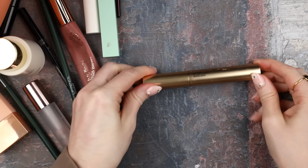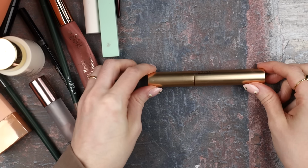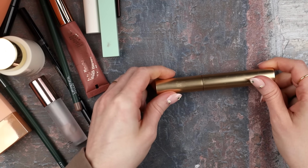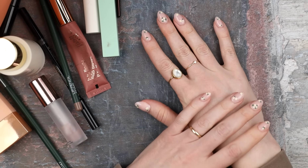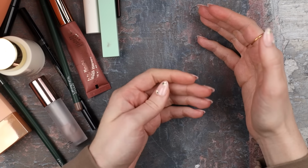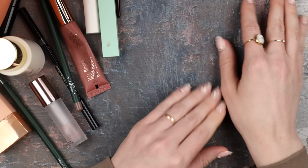Lisa Eldridge Kitten Lash Mascara. I got this for review and I just never really bonded with it. I'm into a fluffy lash these days. This never really would give me a fluffy lash. I'm going to declutter that. This is a declutter. That's what's happening. I'm decluttering everything. I'm going through this pile of stuff that has collected outside of my drawers and decluttering it in advance of putting what I want to keep away.